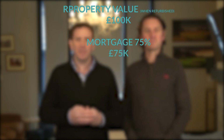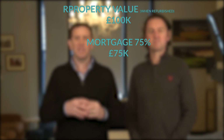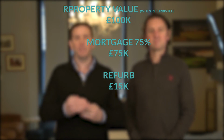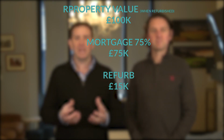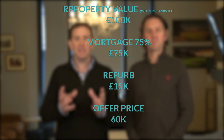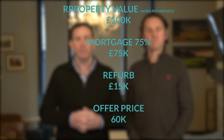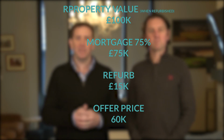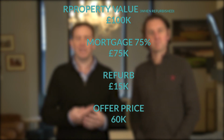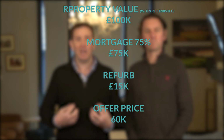I'll be looking to get a 75% loan to value mortgage against the done up value of 100. So that gives me £75,000 in remortgage funds. Now those funds then need to pay me back for buying that deal. So let's say I've spent £15,000 renovating. That means I've got £60,000 left to spend on the property, and that is going to be my offer price. So if I buy for 60, spend 15, get a value up at 100, I can refinance at £75,000, 75%, and I get all my money back out of that deal.